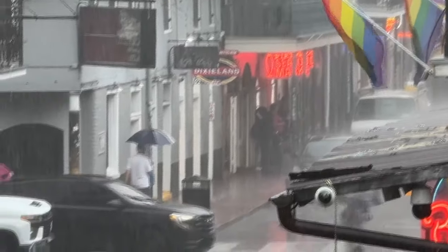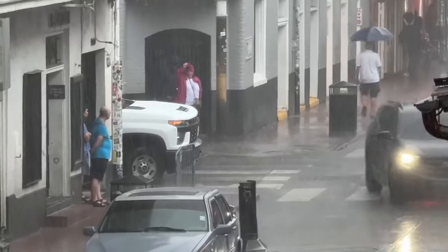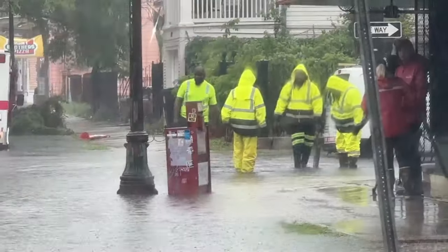Rain, rain, go away, come again another day. Look at the French Quarter. That's Bourbon Street with ample amounts of rain falling. In fact, it never seems to stop this spring and summer, as they've had over 5 feet of rain in downtown New Orleans in 2024.